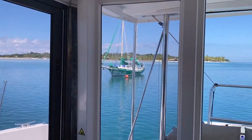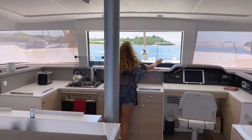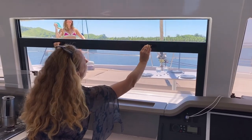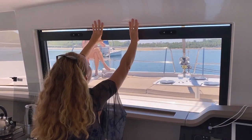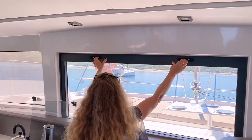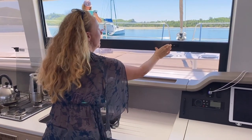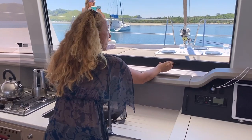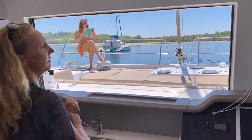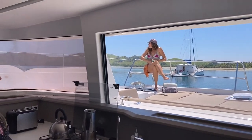And for the kitchen window, it's very similar. Oh, it comes up. It comes up all the way. And you can also have it open a little bit, or you can decide how much you want to open it. Absolutely. Wow. But it completely disappears within the windowsill, so you don't even see it if you want. And that's how we prefer having it most of the time.